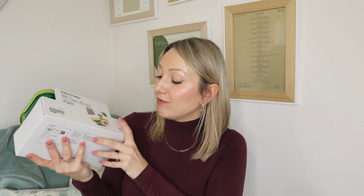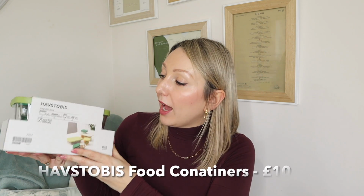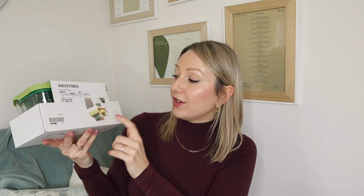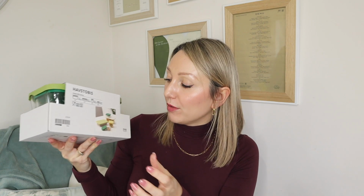I mentioned earlier Tupperware and everything, and it just really annoys me when stuff doesn't match as well. And rather than using plastic Tupperware, I wanted to invest in some glass ones. And I saw these. I think these were actually new in as well. So in here you get a set of 1, 2, 3, 4, 5. You get a set of 5, so you get a fairly large one. I don't know if you can see it at the bottom in here. You get a fairly large one. Then you get a normal sandwich box size one, I would say.